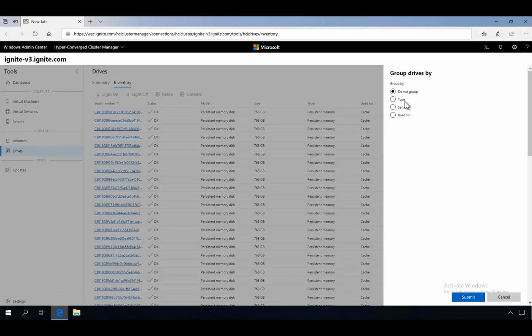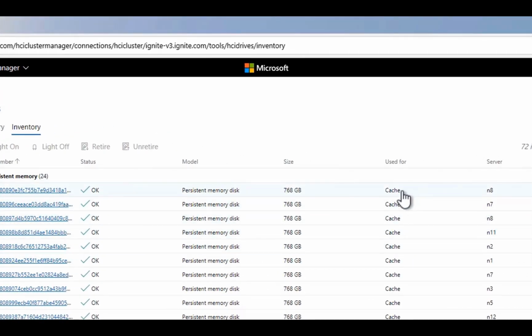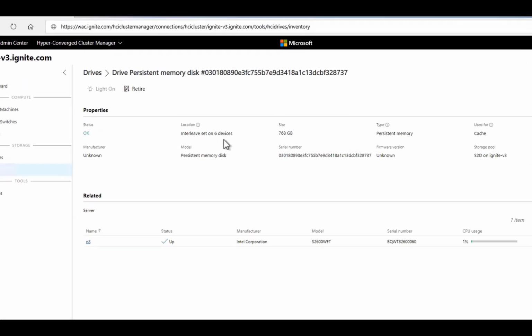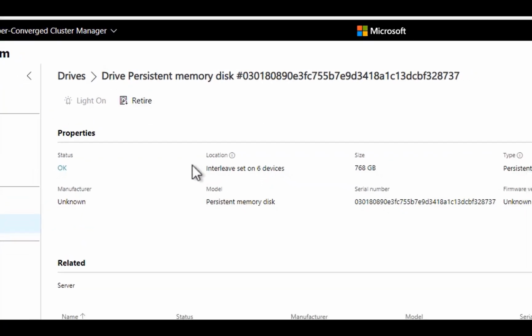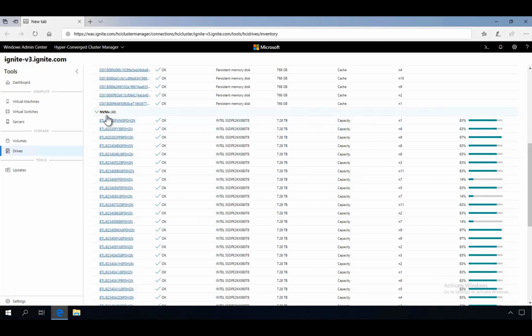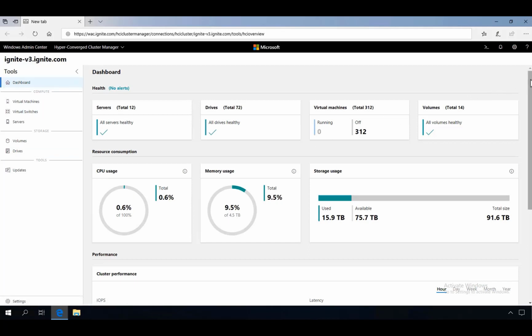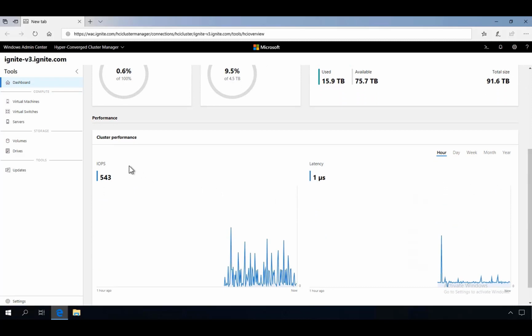If I look at the inventory, you can see I've got 24 persistent memory chips to act as cache devices throughout the nodes, and if I look at it, I can see the interleave is set on the 6, which is 6 chips per machine. I've got NVMe drives running, all of them at 7.28 terabytes. And as we talked about in a previous part, I'm going to look at this through cluster performance. Currently we're running at about 3,000 IOPS with very little latency. However, keep in mind all the virtual machines are off.